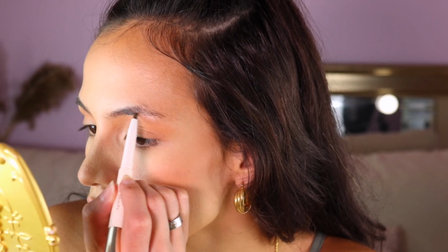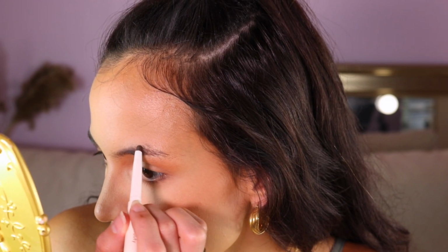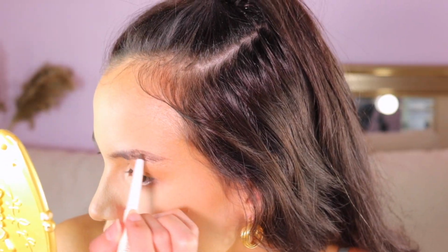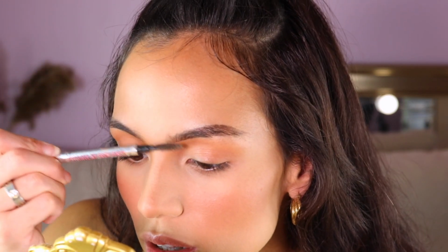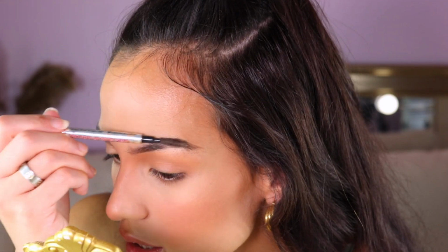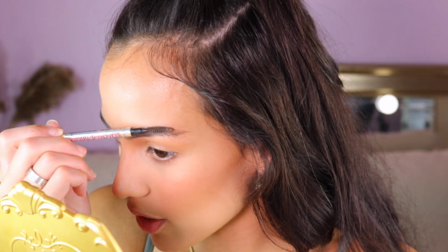So I always like to start by filling in where it's gapped first. Literally, I'm using the lightest pressure because it is just so creamy. I'm gonna take a clean spoolie. This is just from my Benefit one. And I'm just going to brush that product into the brows. It does make it really quick to fill in your brows though, since it is so pigmented, so that's nice.